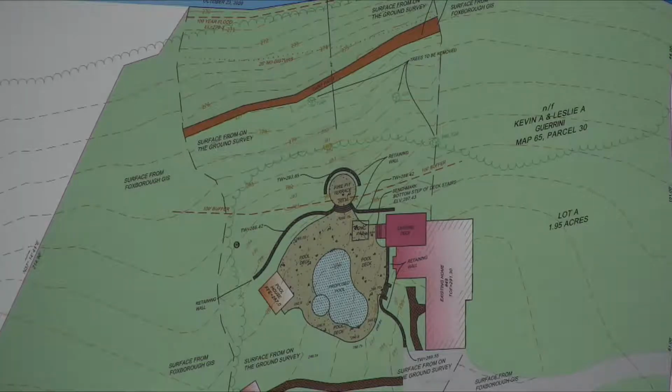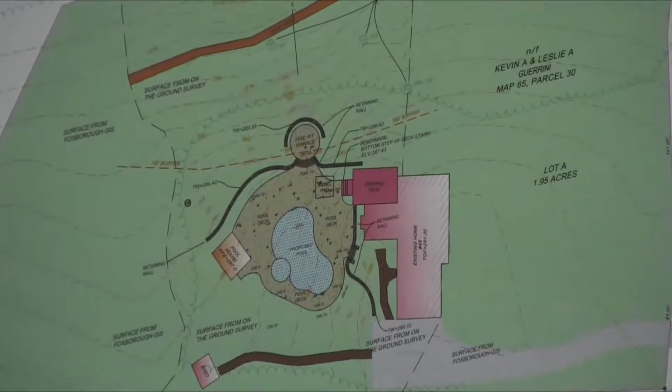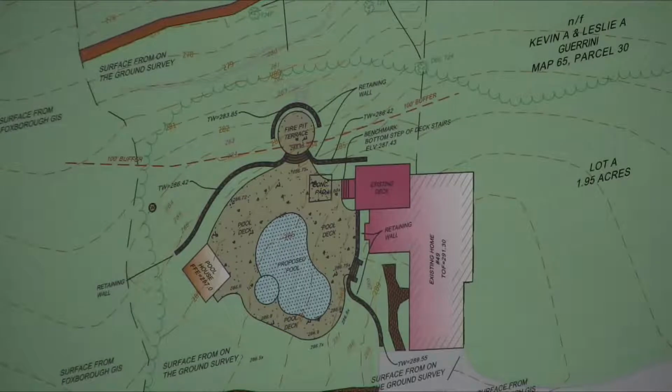Here, in between the banks of Lakeview Pond and that cart path. So onto our proposed work, we're proposing a pool and pool area located at the rear of the home here. So that area will consist of a pool deck, a pool, the pool house, fire pit terrace, and the retaining walls, as well as the associated grading. So for the most part, majority of this work is taking place out of the 100-foot buffer zone. For the work that's taking place within the 100-foot buffer zone, it will include the construction of this fire pit terrace and this retaining wall along the back of it, as well as the associated grading with this that will go down to about here.